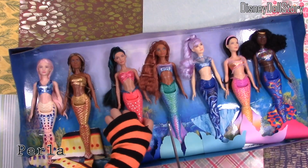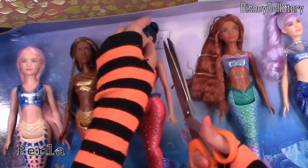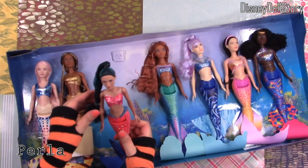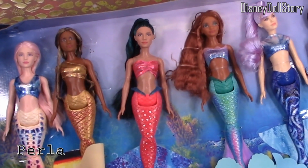Next is Perla. Her name means pearl. She's based on Andrina from the original animation. Andrina had a purple tail. Perla has a pink tail. Alana used to have a pink tail in the original movie. But anyway, it seems like the tail color does not matter.